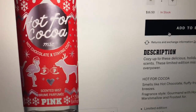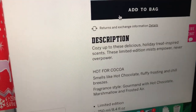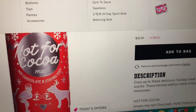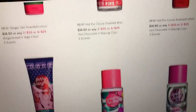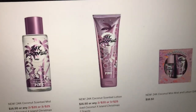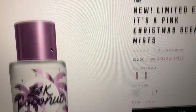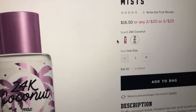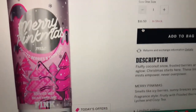And then they have hot for cocoa, which is hot chocolate. So I think that one would smell really good. So I did order that one. But I wanted to let you guys know about these because I can remember one year seeing these online and going to my store, and they had very few, and they never bought a full stock of any of this stuff. And so I don't think that it's something they're gonna restock. So I think if you want any of this stuff, you need to get it in your store if they have it, or you need to order it online.